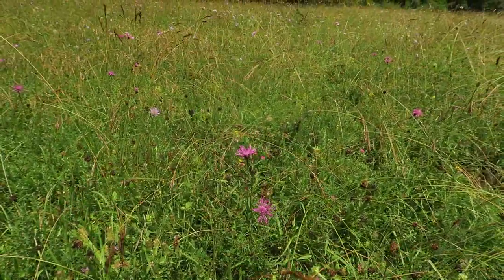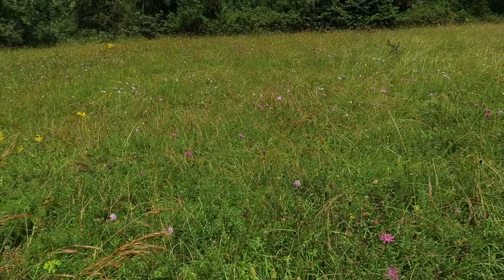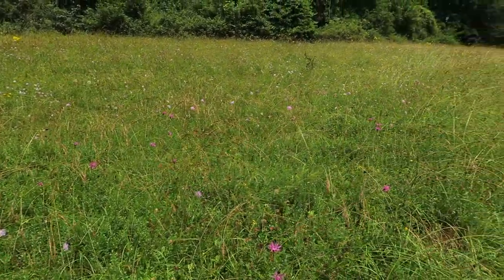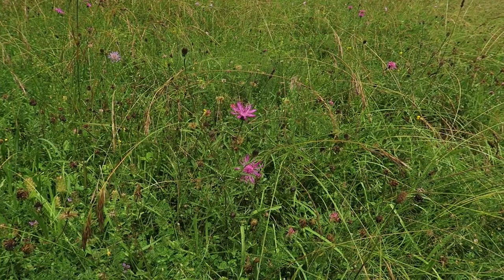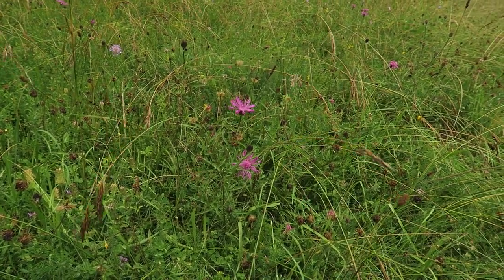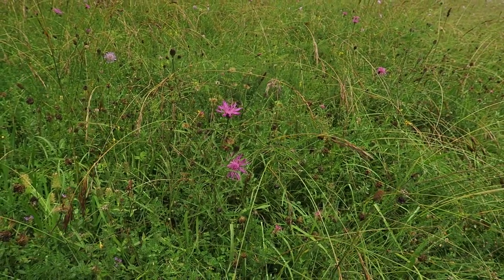Wow, this is lovely. These are, what are they called? Field scabious. And a centaurea. Not sure which one it is. It's not Montana, is it? That's the one that's slightly bluish. And knapweed is another name for it.